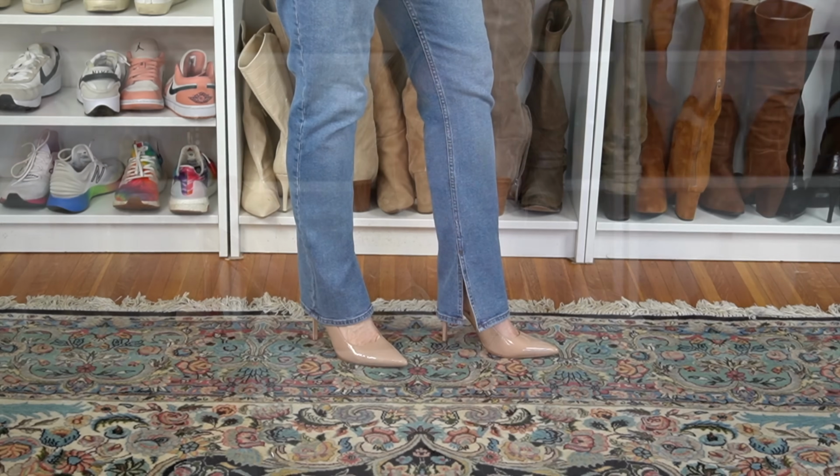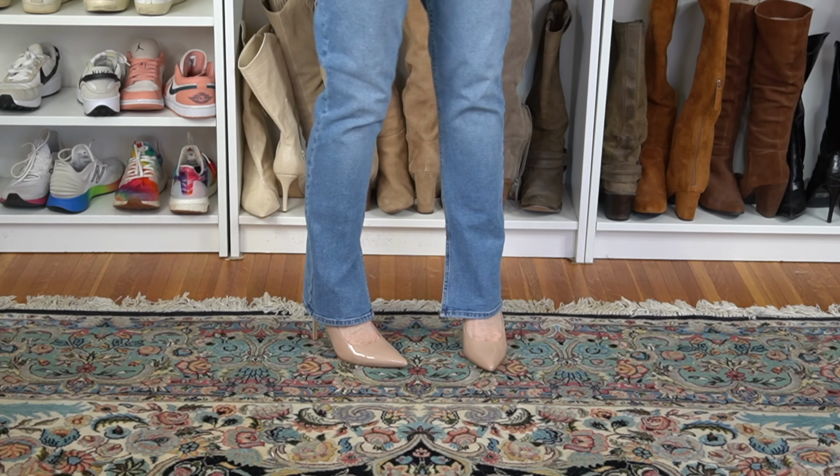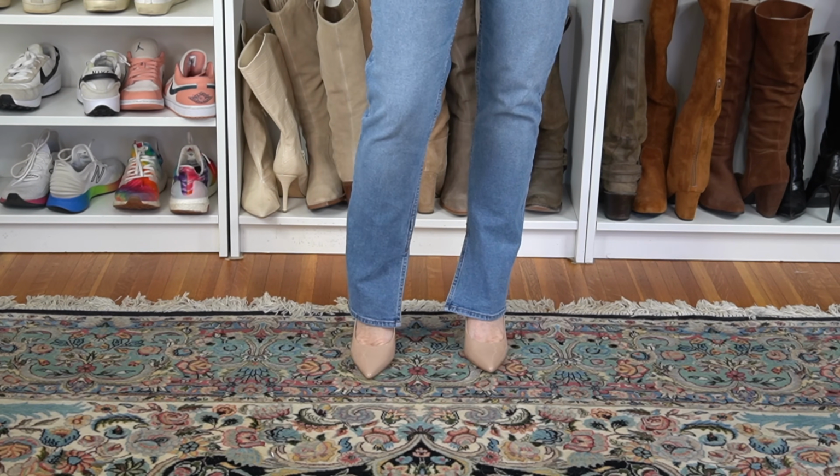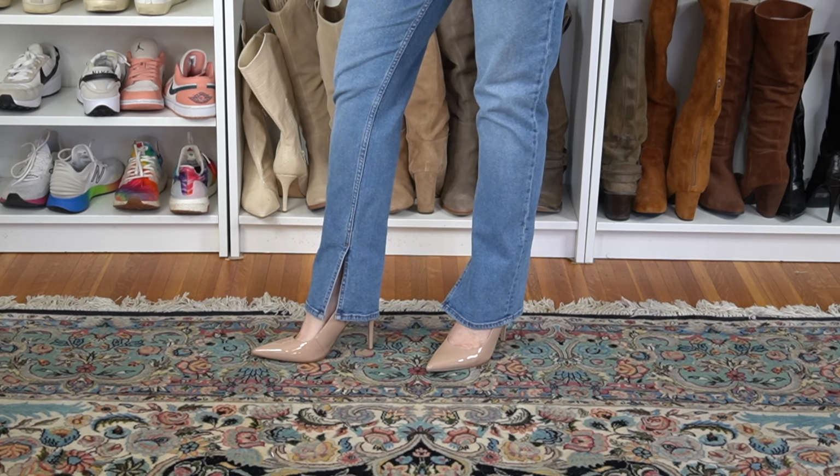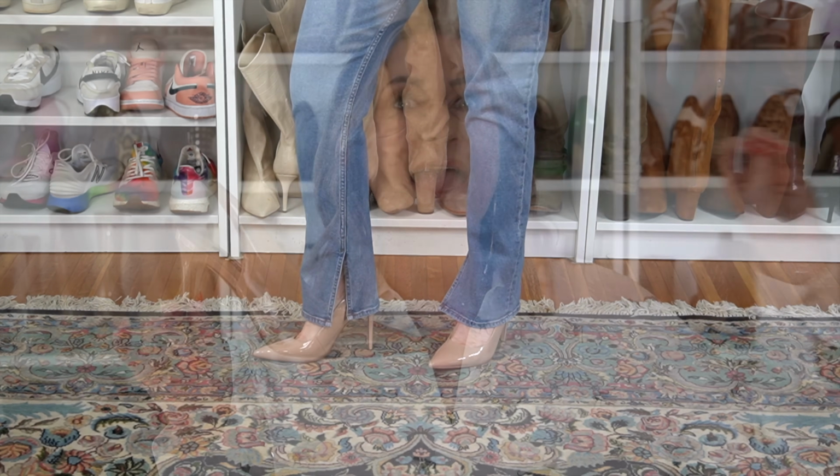But this shoe can work well with that ankle length. It's fine. It's not my favorite look. I don't personally like an ankle length jean with a pump like this. When I'm wearing a pump like this, I prefer that full long straight leg jean. Now this with the straight leg jean is already amazing. Add this with that side slit, it just gives that classic look but elevated.